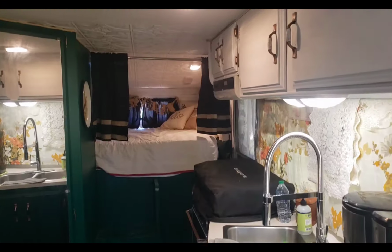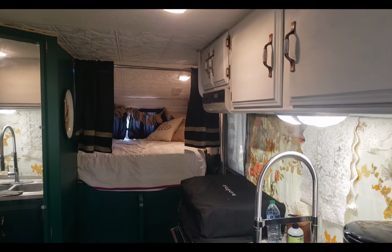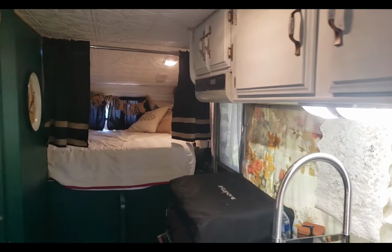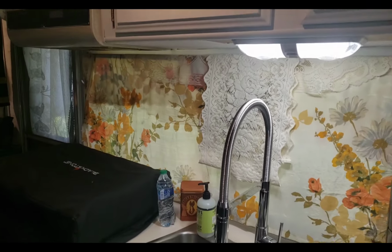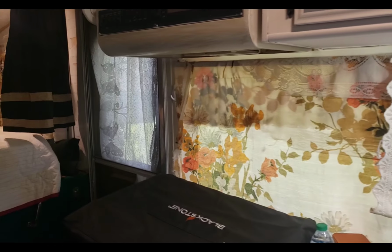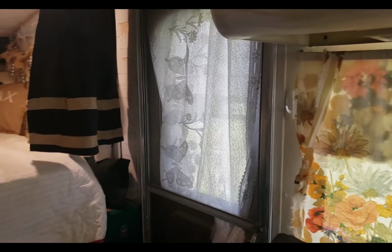I love our vintage camper now. I would not want to trade it for something brand new because I feel like it has a lot of character. Welcome to our 1985 Alpenlite camper. This is a vintage 1980s camper, and I'm just going to give a quick little tour of the inside.